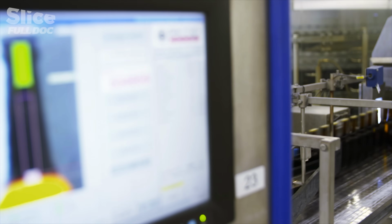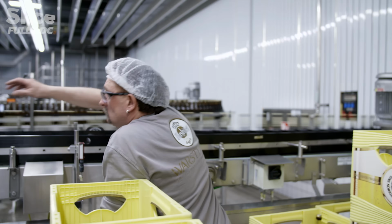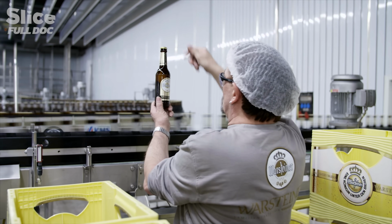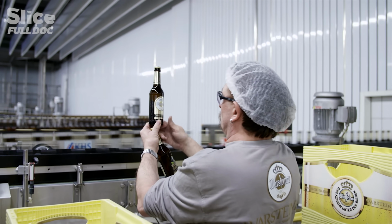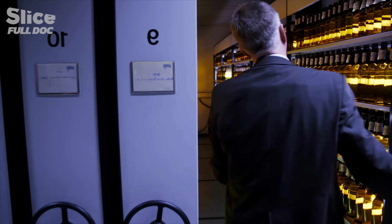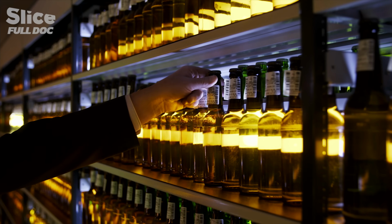The filled and capped bottles now have a label applied, indicating the precise time and date of filling. An employee checks the labels for correct positioning, correct adhesion, and the date. Every half hour, the employee takes off sample bottles. In total, 5,000 samples are taken every day, labeled with a barcode and archived. In each case, in a refrigerated store and in a store at room temperature.